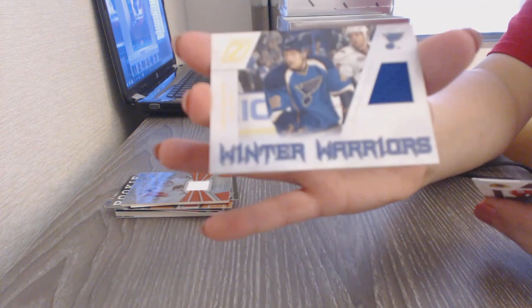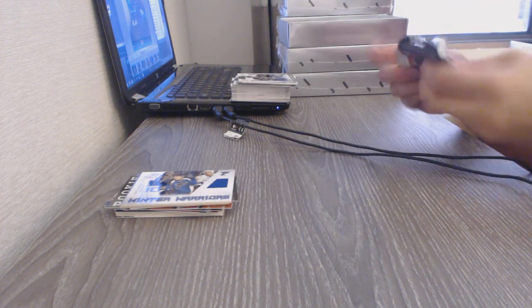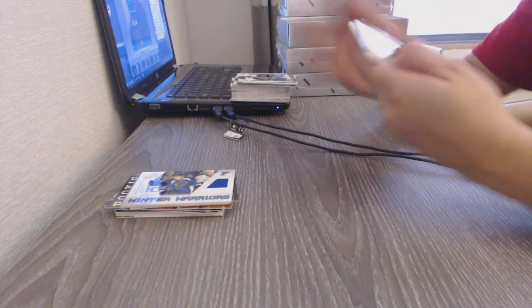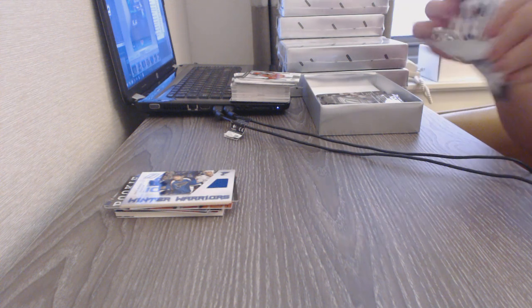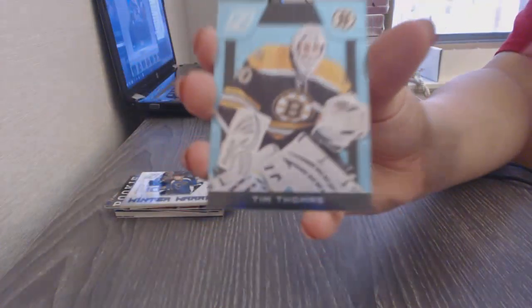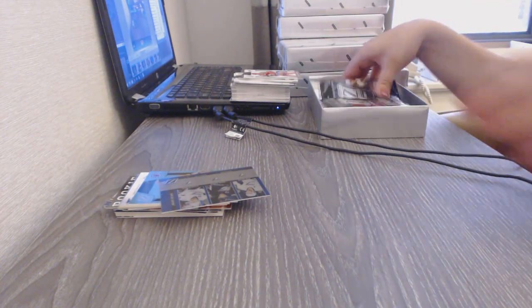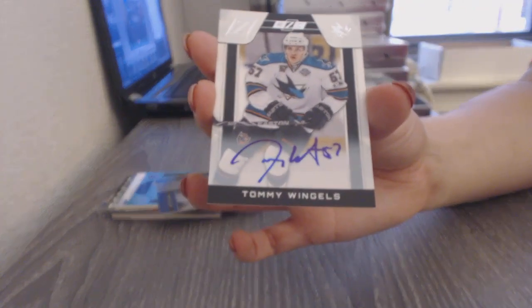Winter Warriors jersey for the St. Louis Blues, David Backes. Blue. Number to 25 for the Boston Bruins, Tim Thomas, and a Mosaics for the Tampa Bay Lightning. We've got a rookie auto for the San Jose Sharks, Tommy Wingels.